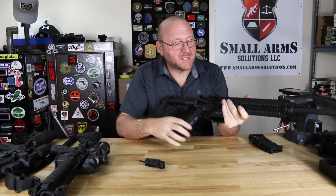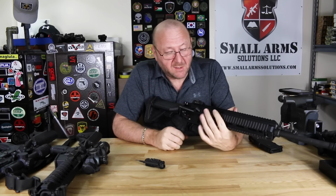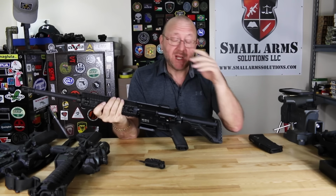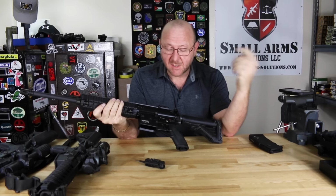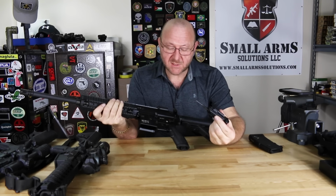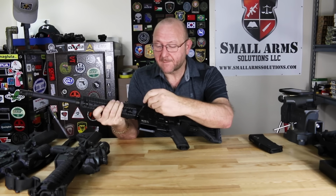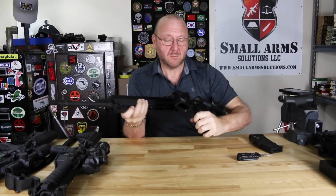Now, the disassembly is where this gets a little bit interesting, because this is something that really upset the customers. When you look at the front and rear takedown pin, you can't just push them out. You actually have a detent that's in here. HK claims it does that to keep the receivers tighter together. A lot of people don't buy that, but that's what it was. So to disengage the pivot pin and the rear takedown pin, you have to push in on both. Now your upper and lower will separate.